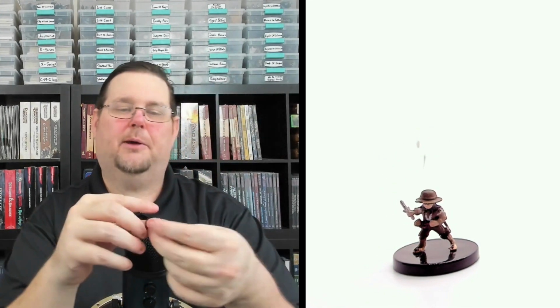Number 7, the Reclamation Squire. I got 4 of these bad girls. All right, so here we go, all you Halfling fans out there. This is number 8, and this is the Halfling Rogue.